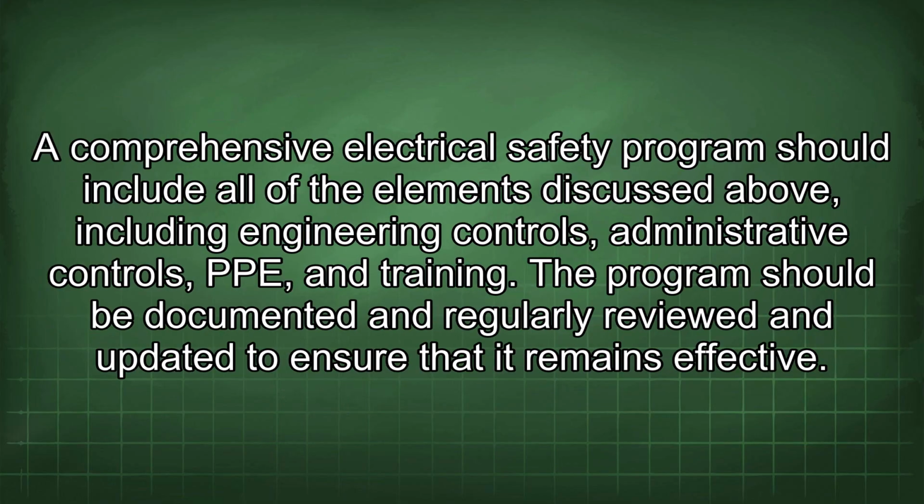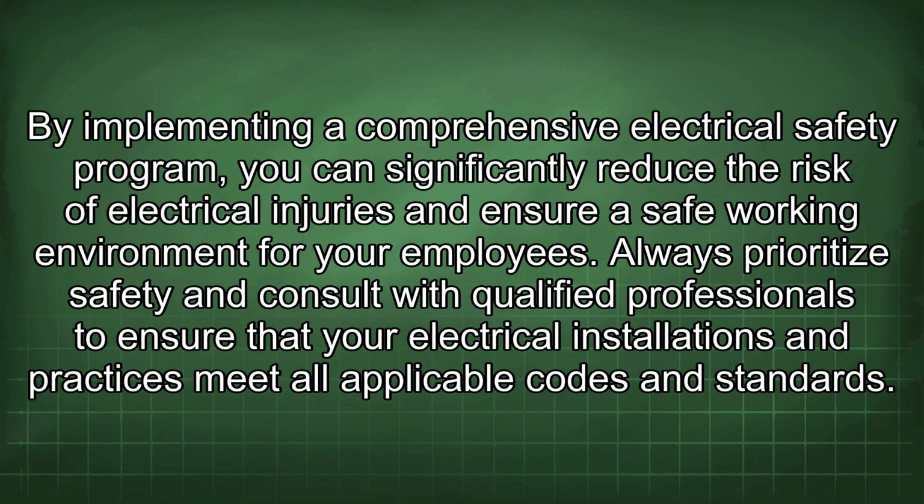A comprehensive electrical safety program should include all of the elements discussed above, including engineering controls, administrative controls, PPE, and training. The program should be documented and regularly reviewed and updated to ensure that it remains effective. By implementing a comprehensive electrical safety program, you can significantly reduce the risk of electrical injuries and ensure a safe working environment for your employees.